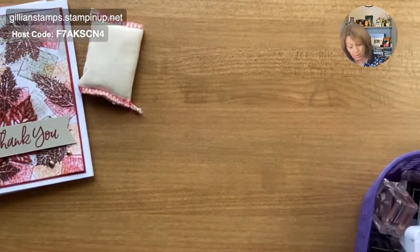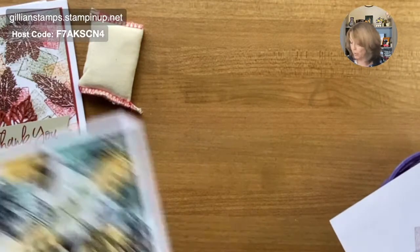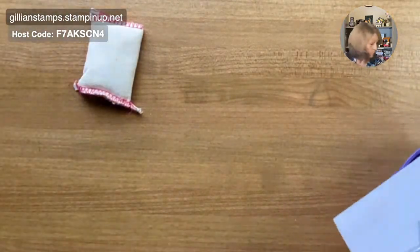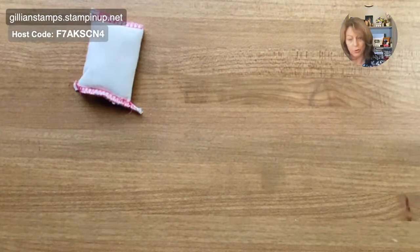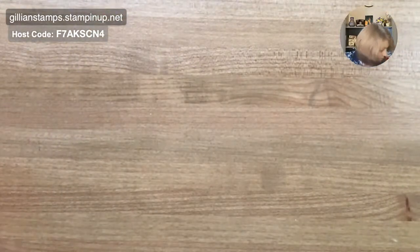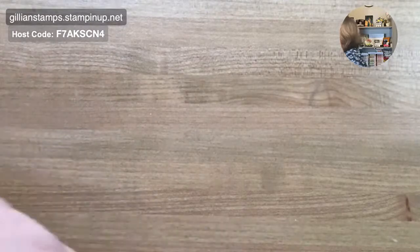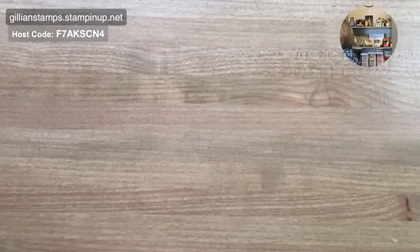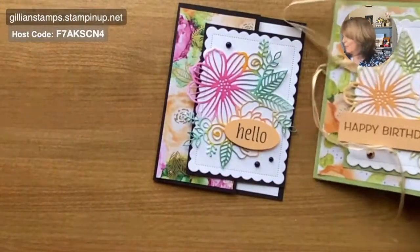I'm going to make sure that I keep out the samples so that I can bring them back later to show you. All right, so that was card number one. Now let's move on to the flower card. All right, let me grab everything for that. Sorry, it takes a lot of organizing to have all this stuff done for all these cards. So let me bring these back to show you.